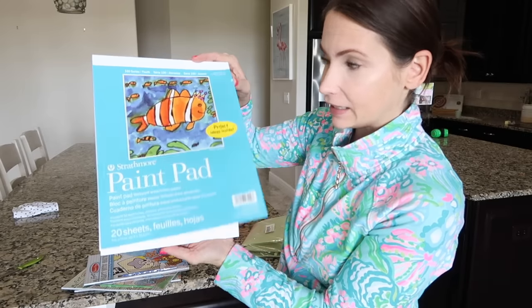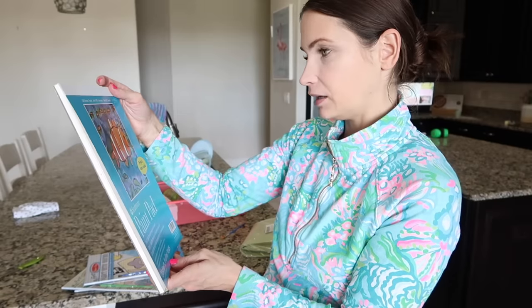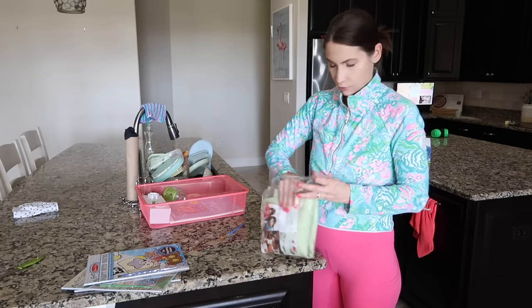But the paint pad, this one has 20 sheets and it's just like a really thick sheet of paper. I don't know what the cardstock is here, but it's really thick and it's not gonna bleed through, I don't think. I can just rip one of these off. They can paint their little heart out and that'll be that. Oh, and hold on, I have more. I almost forgot.